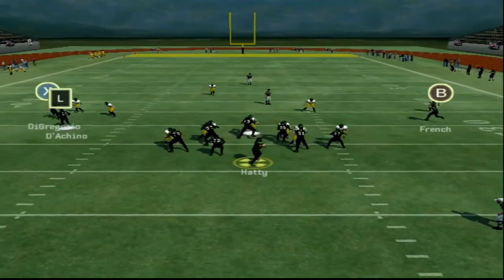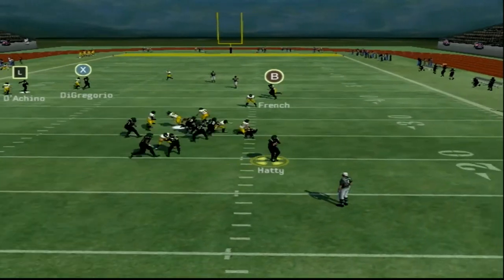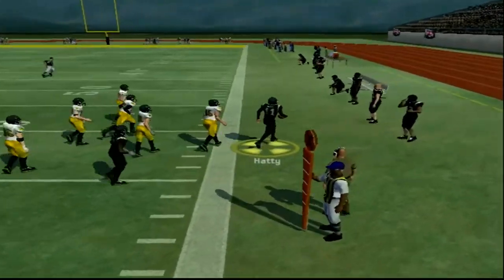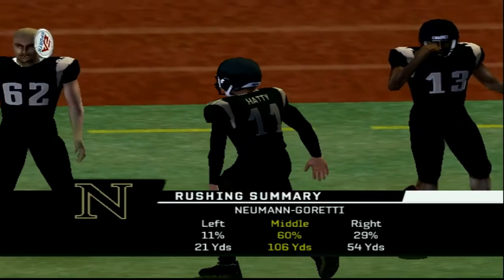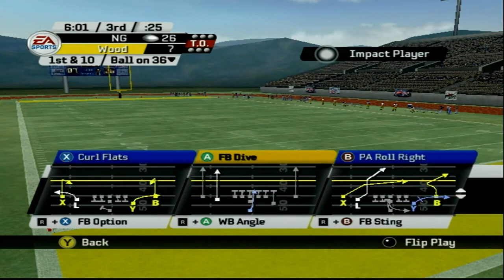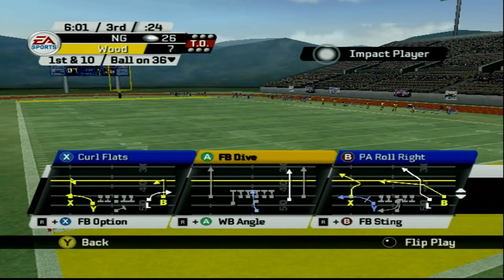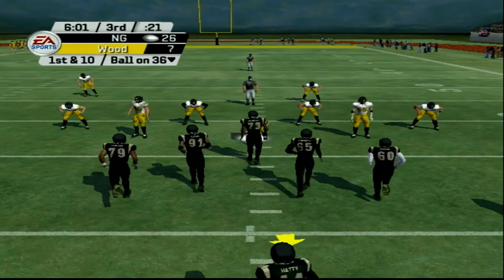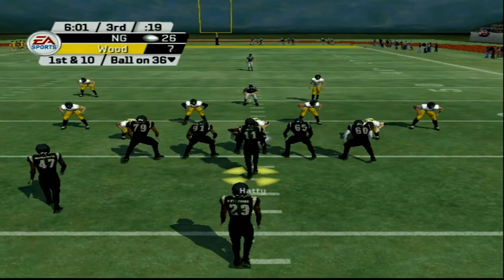Drops back to pass. Looking. He rolls out to the right. Looks like he's going to run. He's into the open field. How about that conversion? Let me tell you something. That defense got to be a little discouraged after that play. No question. You can see the guys are hanging their heads a little bit going back to the huddle after giving up a big play to the quarterback.